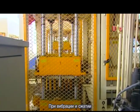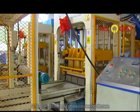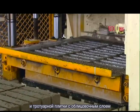With vibration and compression, the blocks are demolded and conveyed to a pillar. With a fixed mix device, QT6 can produce interlock and paver with color layer.